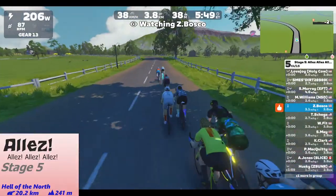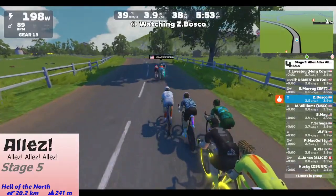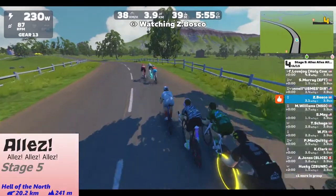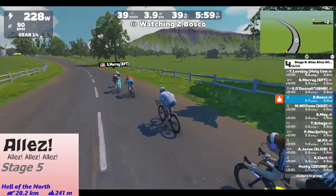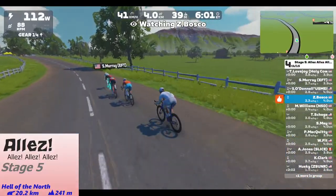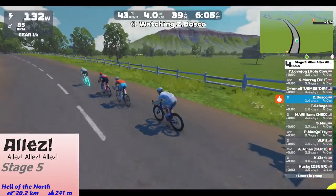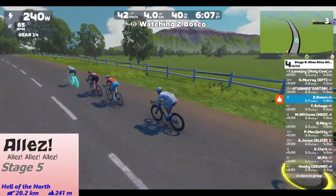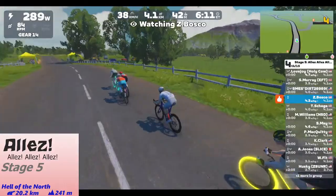Alright, so the real twisty bits are over with, but we are not done with some of these rollers. We're going to be long and draggy for quite a few more kilometers here. And before we know it, we're going to make a left-hand turn into one of Zwift's newest road sections of cobbles, where we'll come in for a sprint section for our riders to pick up their first power-up option on the day.